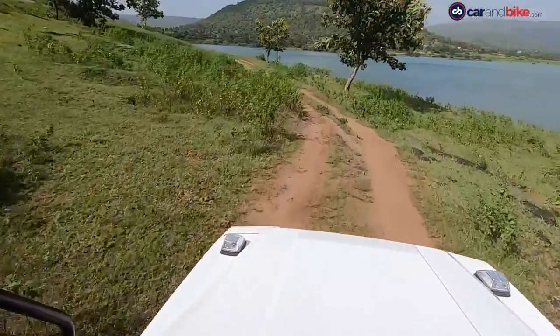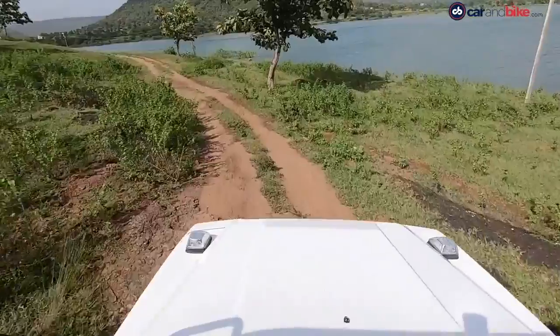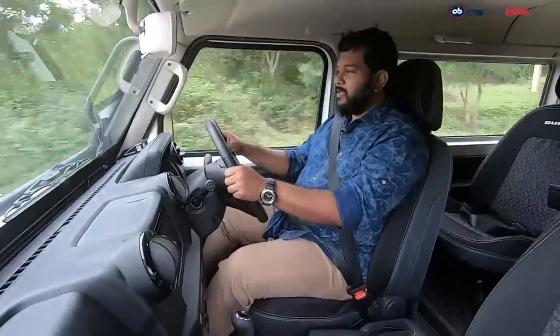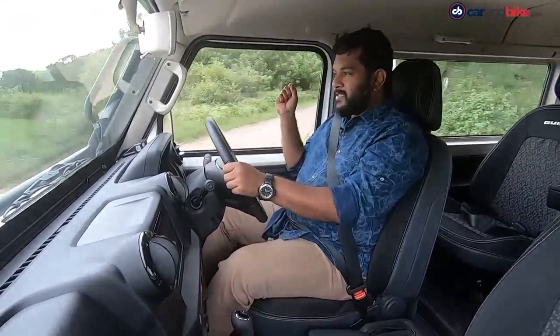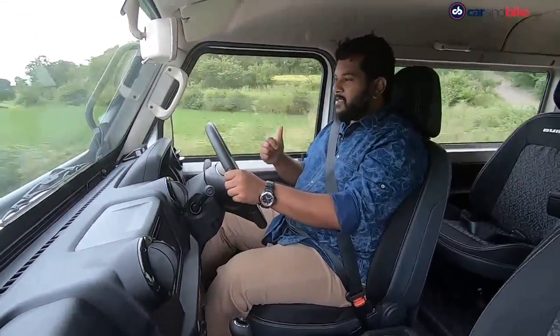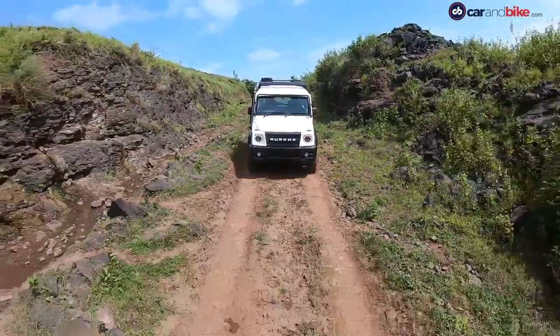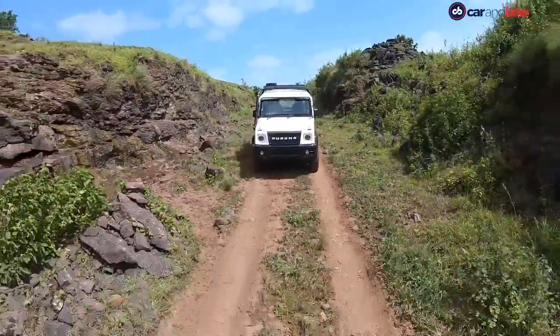But otherwise the insulation is much better than the previous generation model, and as far as the cabin is concerned, the noise that is coming inside the cabin from outside is much lesser. And in terms of refinement, like I said, it's slightly better, a notch better than the previous Gurkha.